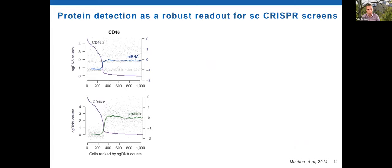We think this is really important because protein detection is, for reasons we've gone into at the start, a really robust readout. And this is especially important for CRISPR screens. I think this plot on the left shows this quite nicely, for one particular protein and mRNA. Cells here are ordered by the level of expression of the guide, so those up to about 300 cell number have high levels of expression of the guide. And you can see at the mRNA level to some degree, but at the protein level to an extreme degree, the downregulation of the particular modality that's being measured.